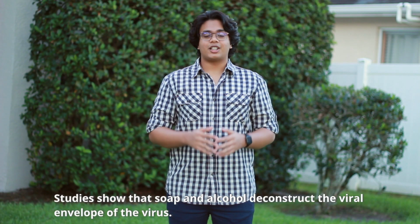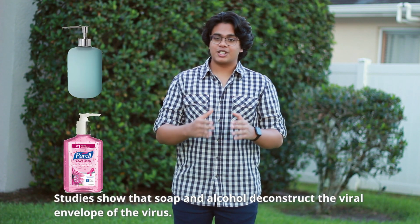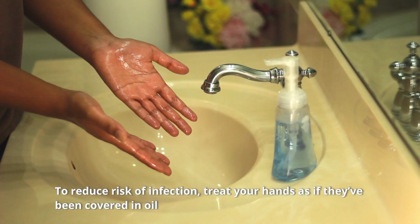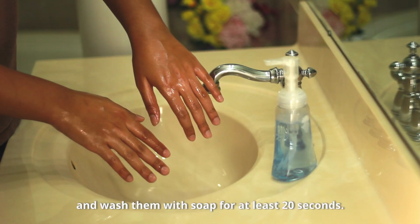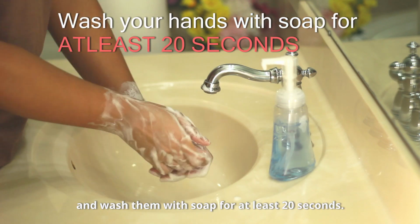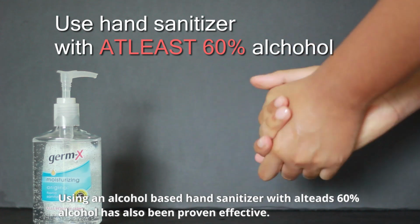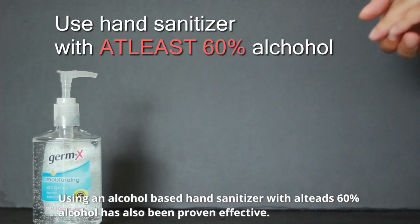Studies show that soap and alcohol deconstruct the viral envelope of the virus. To reduce risk of infection, treat your hands as if they've been covered in oil and wash them with soap for at least 20 seconds. Using an alcohol-based hand sanitizer with at least 60% alcohol has also been proven effective.